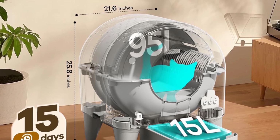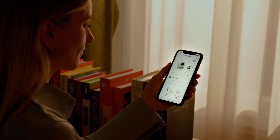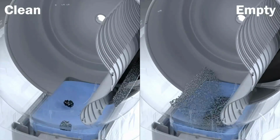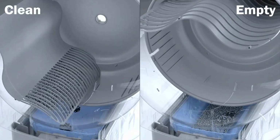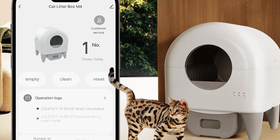The high-capacity 95-liter litter drum means you can go days without scooping, and the 15-liter sealed waste compartment locks away odors, keeping your home fresh. Compatible with clumping and silica-based litters, it offers flexibility for your cat's preferences.